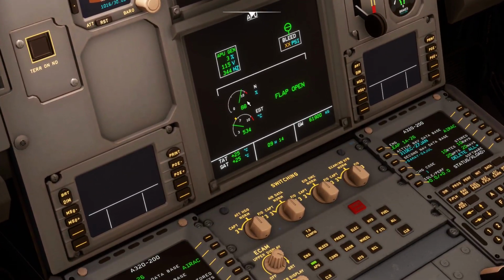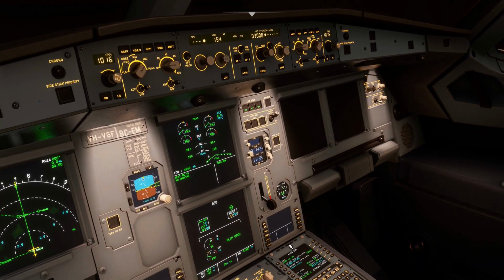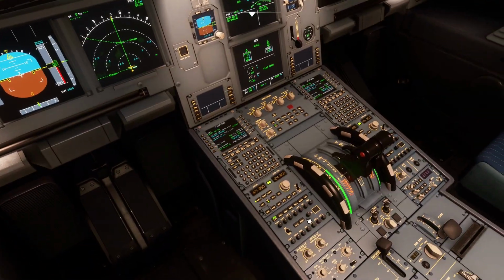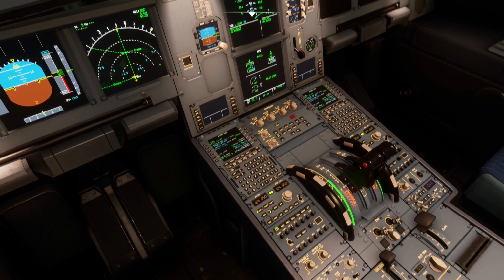APU seems to be at 88%. There we go. I think APU Gen is active. Maybe in just a second or so. 93%. There we go. APU is available. Let's go ahead and get APU bleed up and running. And turn off the engines. No longer need them. Also get the flaps all the way up there.